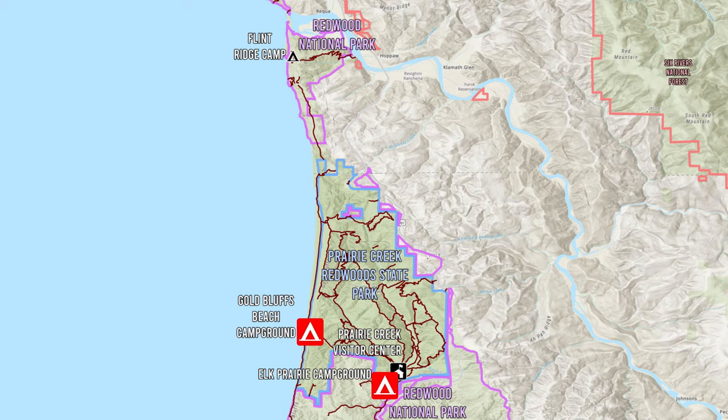Close to Elk Prairie Campground is Prairie Creek Visitor Center. In the north of this area is the Flint Ridge Backcountry Campsite. Prairie Creek has a lot of hiking and trails and is well known for an area called Fern Canyon.